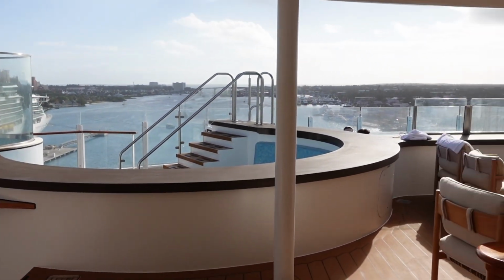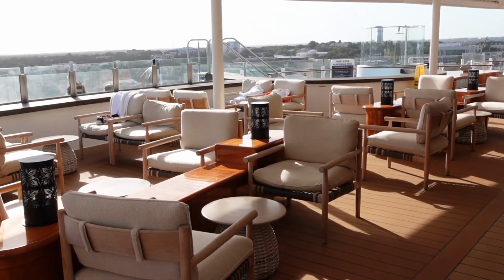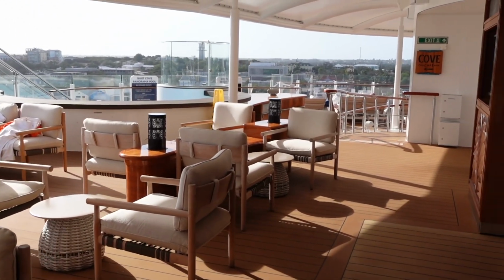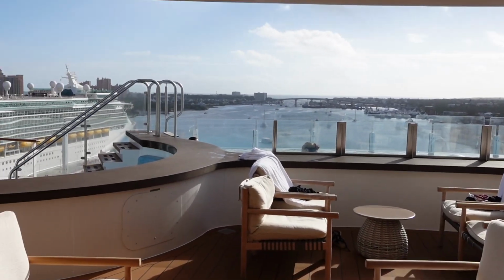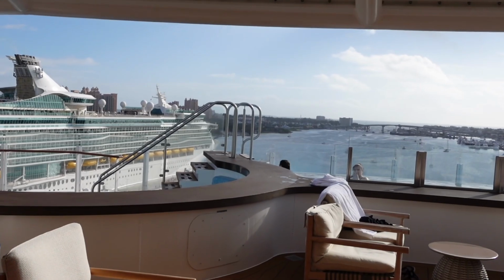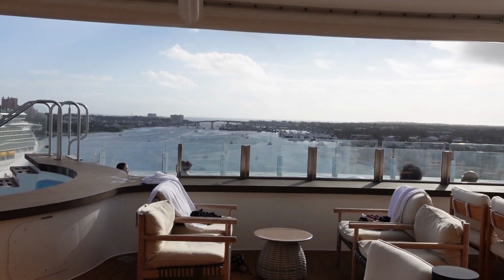So there's 2 plunge pools, these really lovely chairs. There is an infinity pool that I'll have to show you another time because there's guests in it and I don't like to film them. And it goes all the way around. And you have beautiful views over Nassau, and just behind the Carnival ship, the Royal Caribbean ship here, is the Hotel Atlantis. Beautiful, beautiful view of the bay.